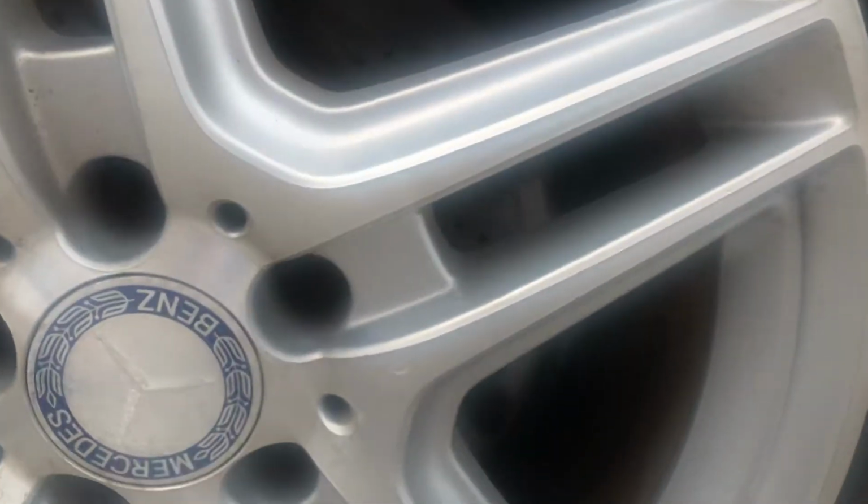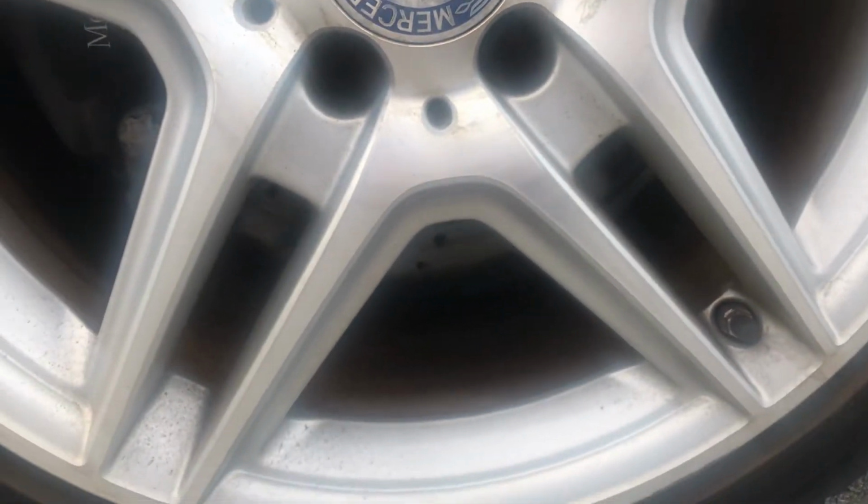All right, we're coming around to the passenger side. Let's check this wheel here. A little bit of scraping on the wheel. Okay, these are great wheels, AMG wheels. Okay. A couple little nicks on the side, no big deal. It's 2013, it's in fantastic shape.